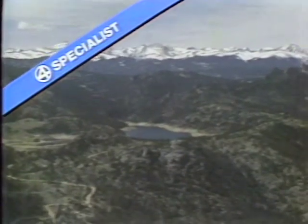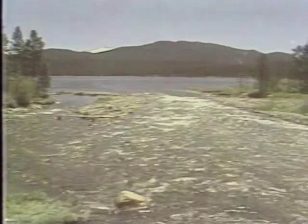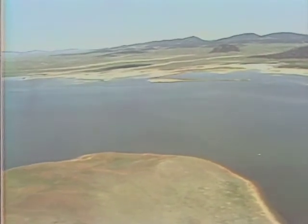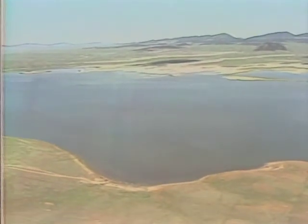Right now, reservoirs used to store the spring runoff are quite low. This is due to the drought last winter, which left the reservoirs at near record low levels. Of all the reservoirs used to store the spring runoff for the Denver Water Department, they average only about 73% of capacity. That's compared to 81% in 1981 and 89% in 1980.